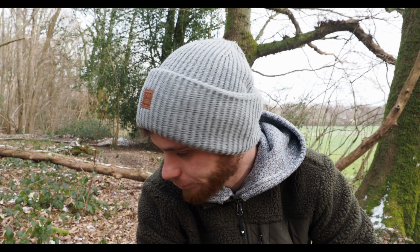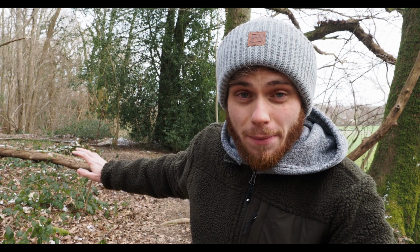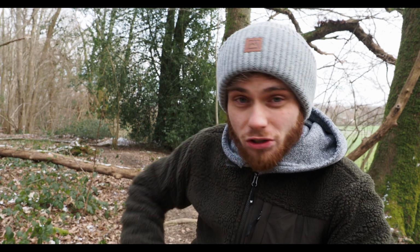Anyway, so I found a tree which I want to use, and the badger set, or the main set, is actually located just behind me here. There's a few really nice trees right next to the set. I don't actually want to put the camera trap literally right outside their set in case I spook them. You know, at the end of the day, it's their home and they've got to feel safe in their home, so we don't want to spook them in their own home.